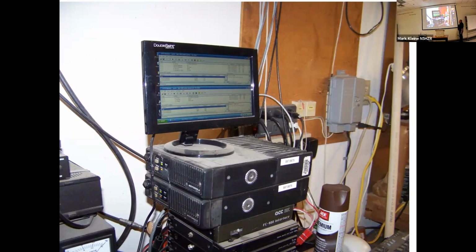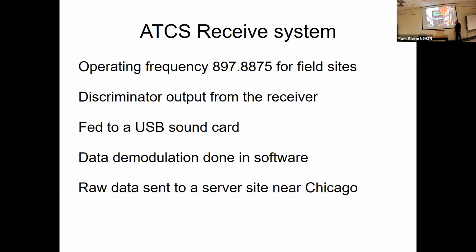I don't remember the model. Anyway, I got a couple of Motorola receivers which pick that up. The signal from the receivers then goes to a computer which does the decoding. Next slide. And the decoding is then sent to a server in Chicago.